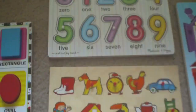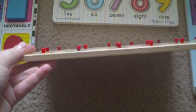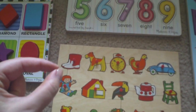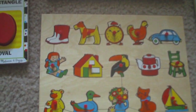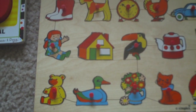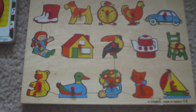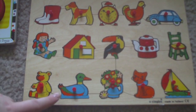Then we come to peg puzzles, and you see how they have the little pegs? This is for when they perfect their pincher grasp. Now I got this particular puzzle for Hannah when she was maybe 16, 17 months. And she could do it no problem. Within an hour, she knew where all the puzzle pieces went.